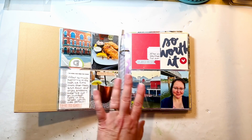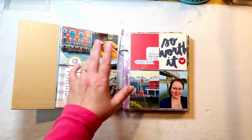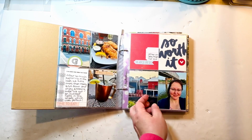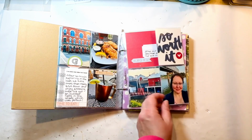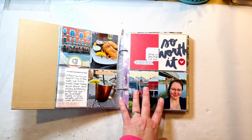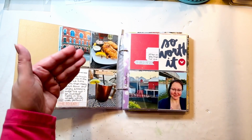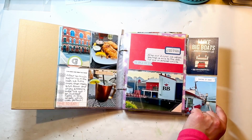And then we were able to walk from there to our riverboat cruise. It was less than a mile, so that was awesome. And this one also has a flip out. I really love these when I'm trying to incorporate more than what a single page protector allows, but I don't want to do 2 or 3 layouts. I love being able to use these.